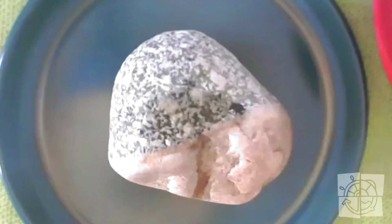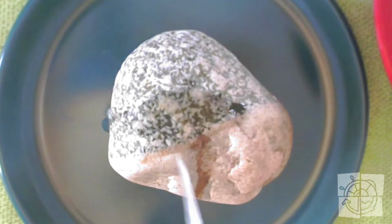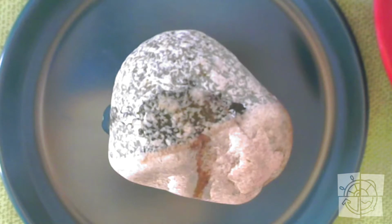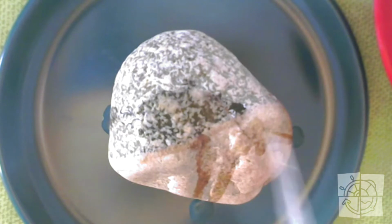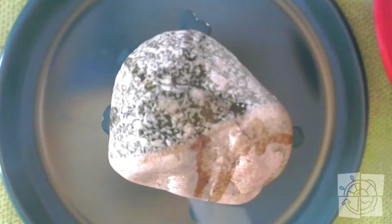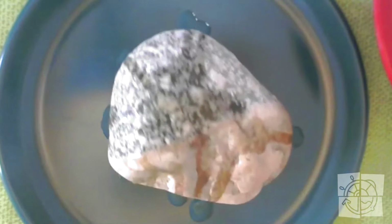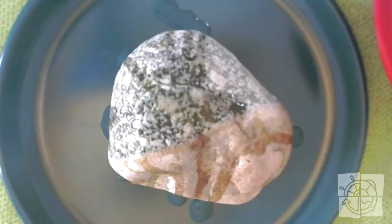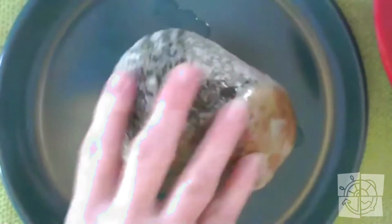So here we go. Whoa, this is one of my favorite rocks that I picked up somewhere. And it looks like it's made out of two different things. Now, when you're at the beach, sometimes you'll see a dry rock and it'll look just plain. But if you add some water to your rock, it gets all shiny and the colors get brighter. And so that's what I'm doing right now. I'm putting a little bit of water on my rock so we can see it up close. And there, take a look at that.